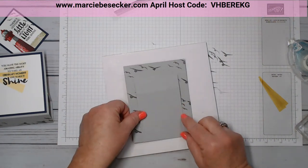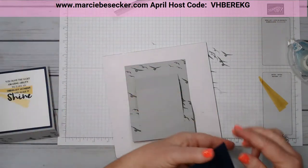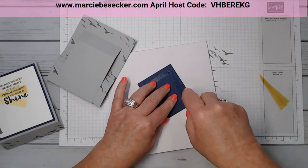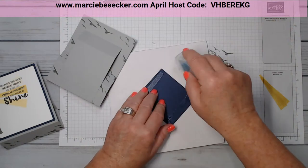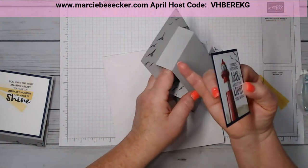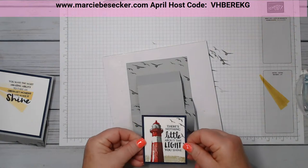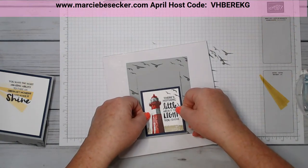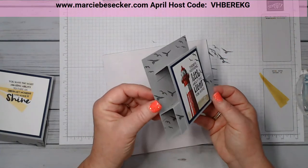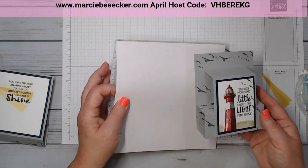Okay, so there's the back. Get these out of my way so I don't stick my head in them. All right, we're gonna do this one. You could add some twine or something. What I would do is maybe put some twine through here and tie it up here and maybe do a knot, kind of like a sailor's knot or a nautical kind of thing. So there is our first card. Ta-da! And then there's our back. I love this fold. This fold is so much fun.